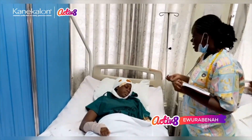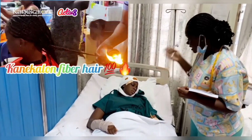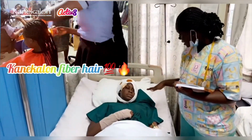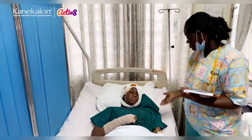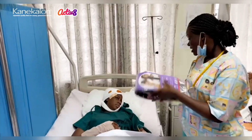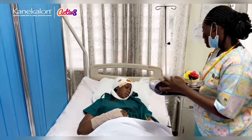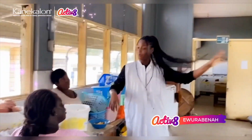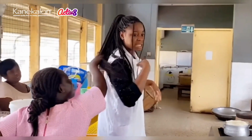Haven't you? So it has this flame retardant property where when your hair catches fire, when it's being taken away from the source of fire, it doesn't burn, neither does it drip when it burns or melt. At least that will be safe for you. These are parts of Ultra and then Darling made from Kanekalon fibers. You can take them. Be safe, okay? You'll be fine. See how Auntie Sandra is happily flaunting her hair. You can be lit with Kanekalon fiber.